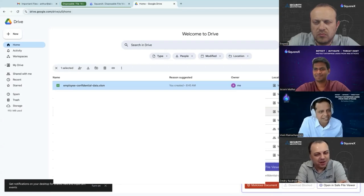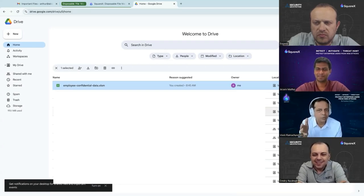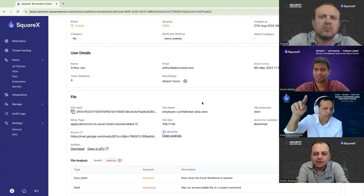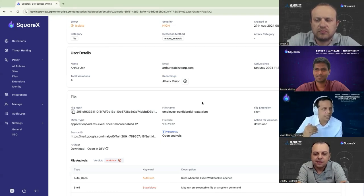Very impressive. And Dmitry, I'll tell you how this actually works, right? Just flip back to the enterprise screen. The way this actually works is we are looking at the low-level browser events when the network communication is happening. And that is really where, irrespective of where the file is hosted, eventually when the file comes down, we are able to intercept it and apply our file analysis right there.